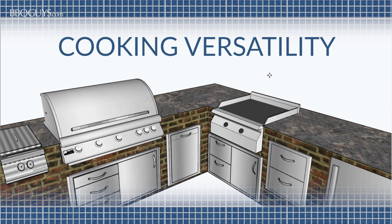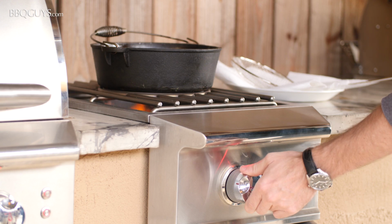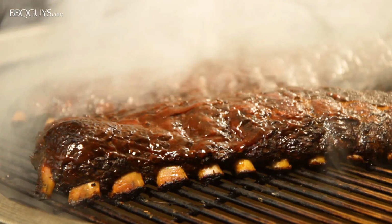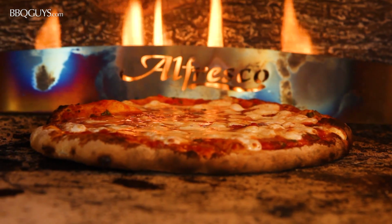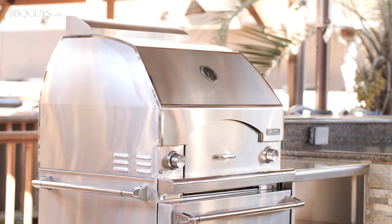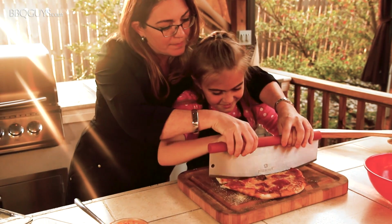Along with a built-in gas grill, many opt to purchase additional cooking appliances for their outdoor kitchen. Don't limit yourself to just a gas grill. If you love fresh baked pizza as much as I do, installing a pizza oven in your outdoor kitchen is a great way to make pizza night an instant family tradition.